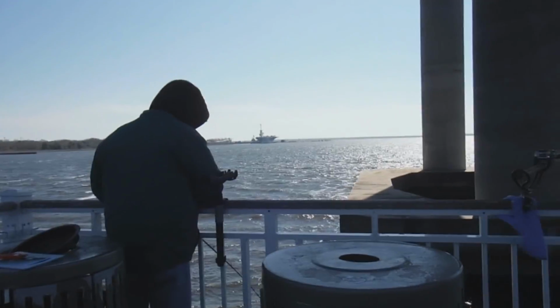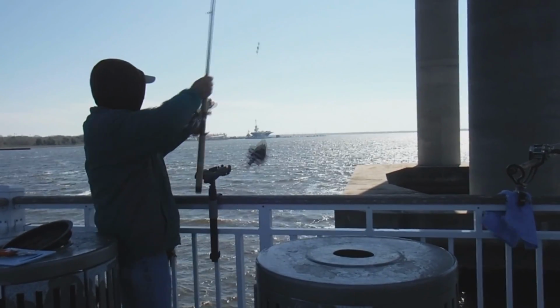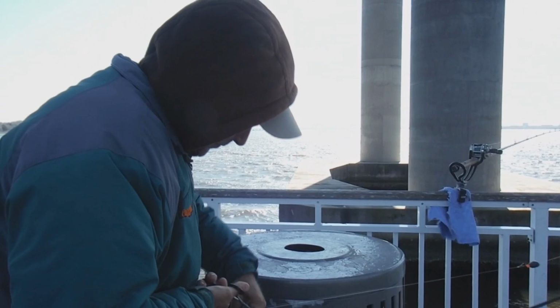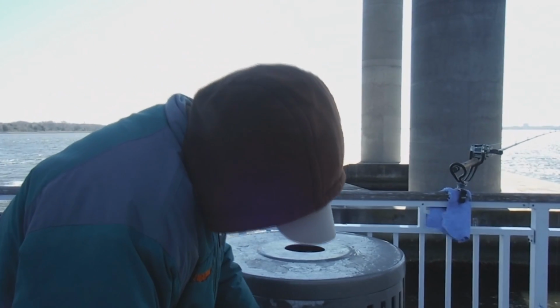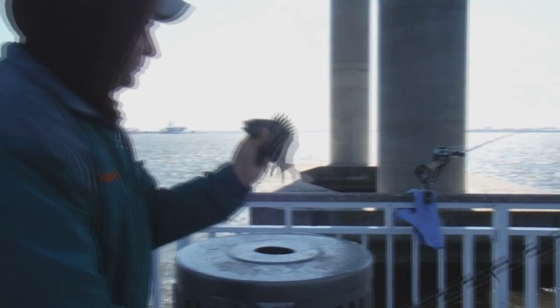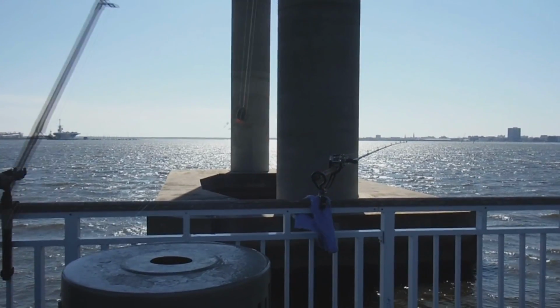Good job. So sometimes everybody wonders, what goes on out here at the Mount Pleasant Pier? Why, we're all waiting for a bite. Sometimes it can be time-consuming, and you have to be quite patient and use your time wisely. So I decided to show you what we do in our downtime out here.